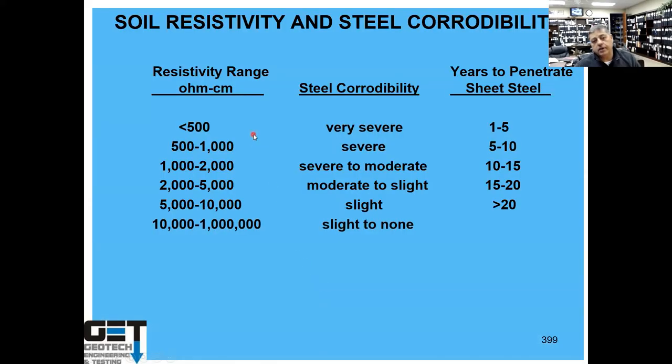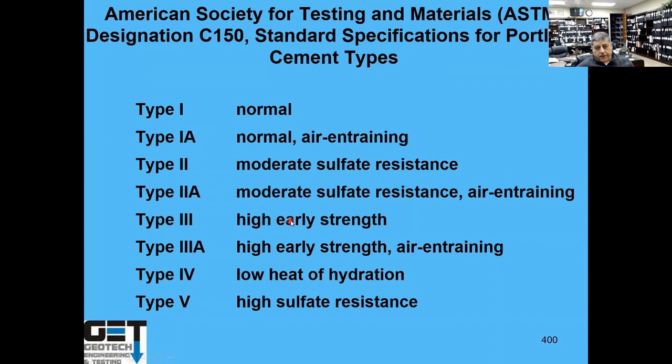If your resistivity is less than 500 ohm-centimeter, it's very severe steel corrosion. 500 to 1,000, you got severe, 1,000 to 2,000, severe to moderate corrodibility. Years of penetrating steel is, you know, 10 to 15 years. 10,000 to 1,000,000, you got slight. So now sulfate too, you have to worry about sulfate with your concrete. We got various types of concrete type.